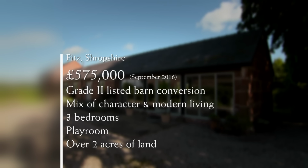Bang on budget, this mystery barn might be listed, but it's impeccably finished with no further work needed. There are 3 bedrooms with the potential for a 4th or a separate playroom in the study. And the property comes with just over 2 acres of land. Now, granted, it's almost twice as far as they want it to be from Ludlow, so they've just got to work out if they want to go the distance.